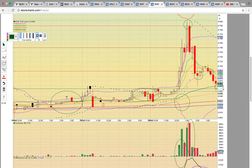If it fails to hold that level, if it breaks below 66, that's going to signal more consolidation and it's not ready to go. Now if it can stay above that level, that's going to make a more bullish 15-minute chart. And then what it has to do is get above 69.